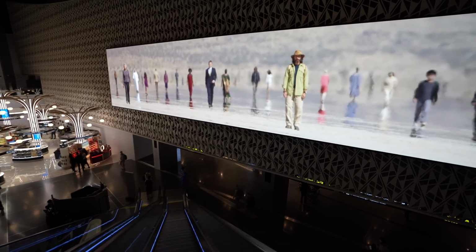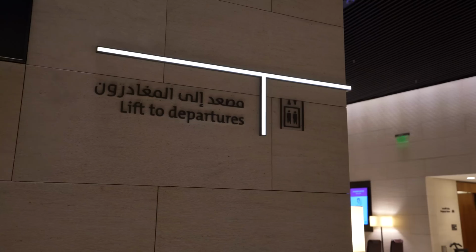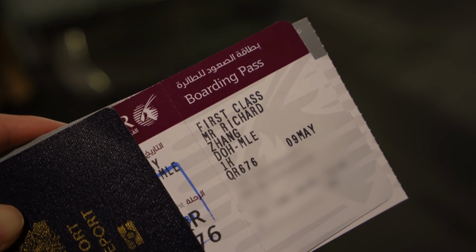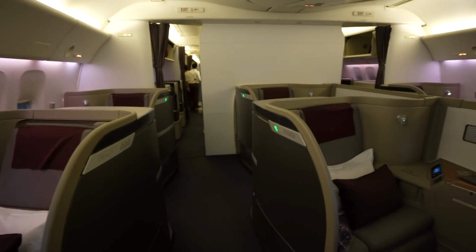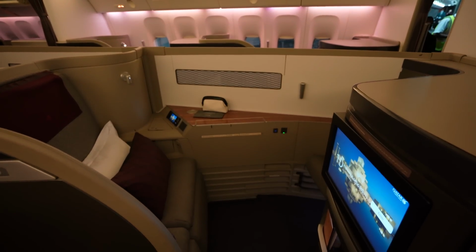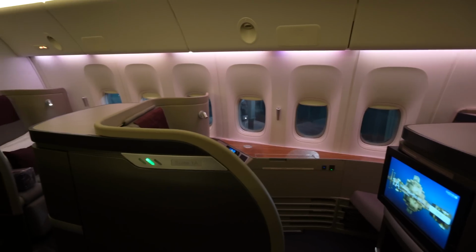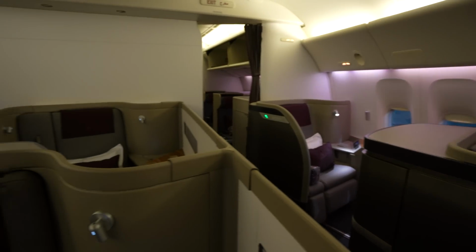Making our way through Doha's Hamad International Airport, we eventually made it to the boarding gate, where we'd be embarking on a very special aircraft by Qatar Airways, or should I say, by Cathay Pacific. That's right, this is one of 4 Boeing 777s leased by Qatar Airways from Cathay Pacific at a time when the former has a shortage of aircraft and the latter has an excess.